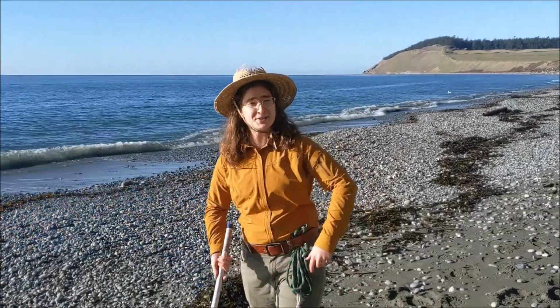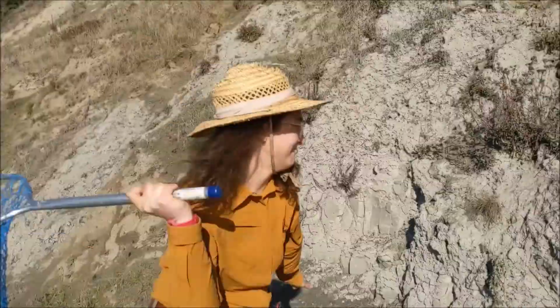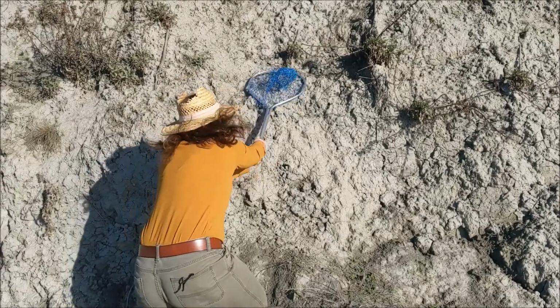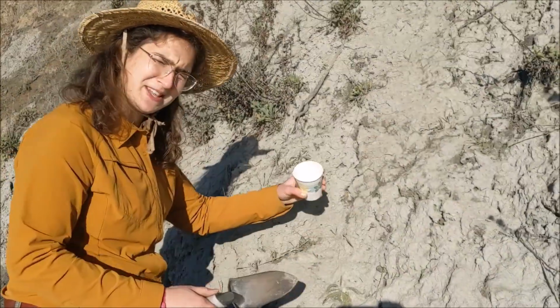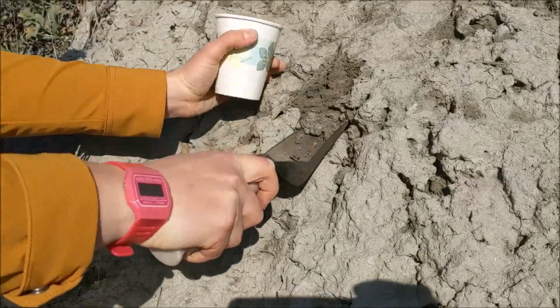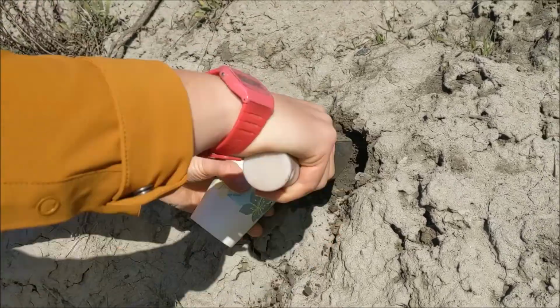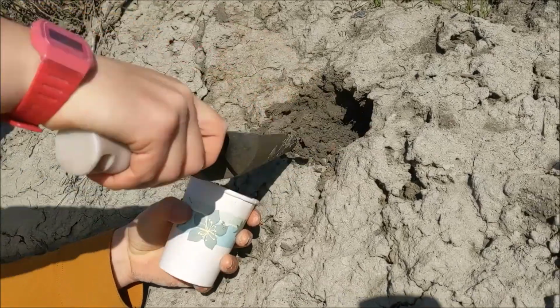Oh, crikey, I found some right here. Let's go. Let's catch her. You got it! I got it. I got it. Okay, let's get the sample cup. Okay, let's get a little bit of a sample here. Nice. Yeah, the soil looks very different than the other locations. Good stuff.